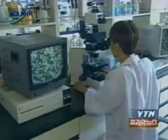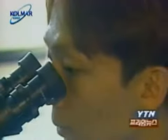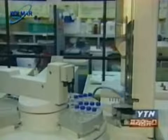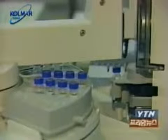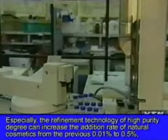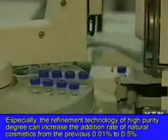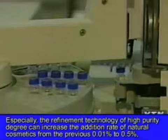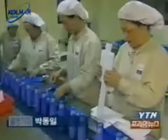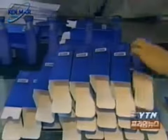If the natural chemical compound with the high purity degree of 99.9% is transformed into the three-stage multi-capsule, the cosmetics can permeate the skin easily, so that the physiological functions of natural chemical compound can be prolonged for a long time. Especially the refinement technology of high purity degree can increase the addition rate of natural cosmetics from the previous 0.01% to 0.5% so that it can increase the effect of functional cosmetics by more than 500 times.